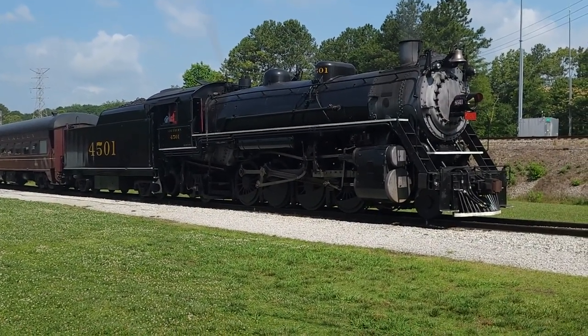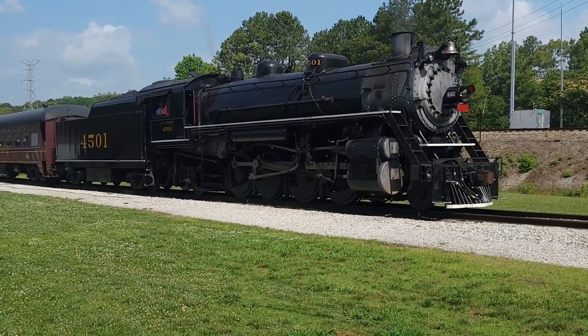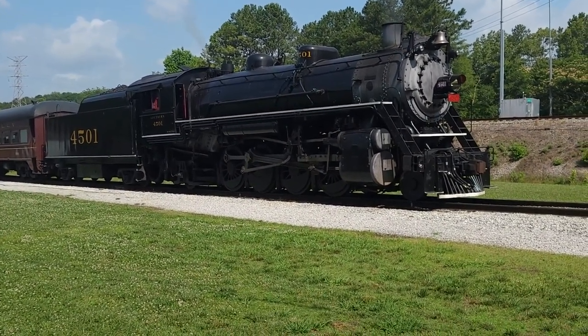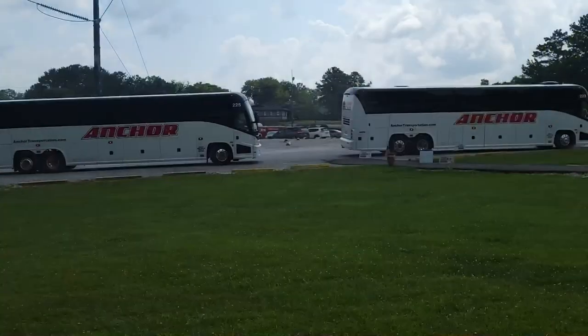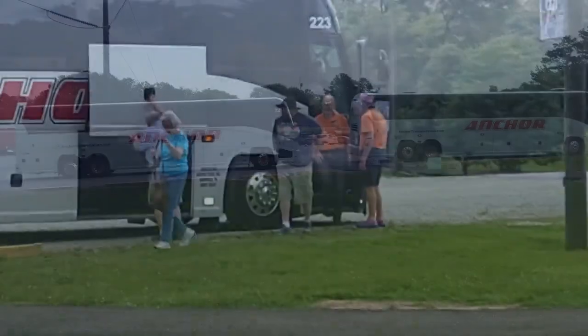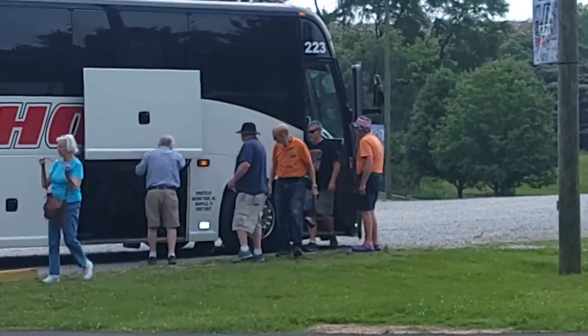4501. It's a 282, and this is what we're going to be riding behind today. We got some people coming off the bus.